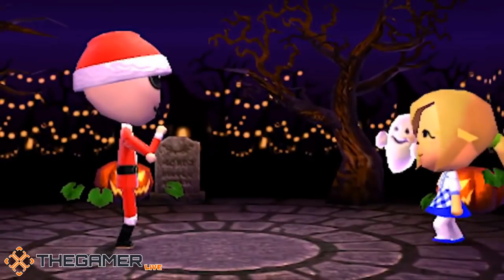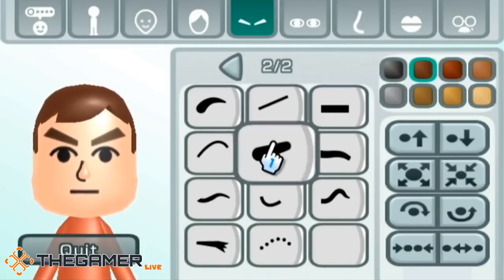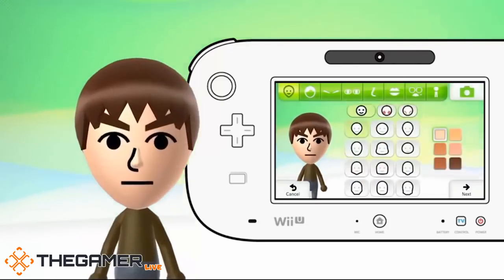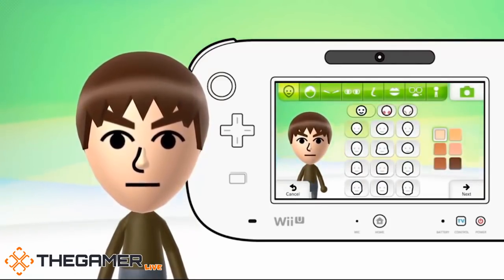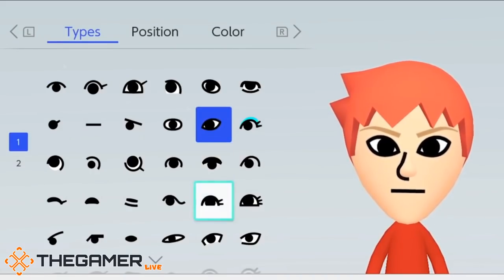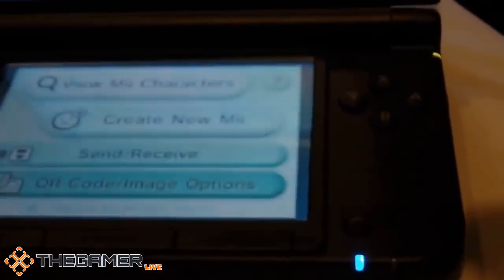3DS owners can also create Miis on their handheld systems as well. The setup for creating Miis on the 3DS is essentially the same, but what if a player wanted to keep the Miis they've already created on their Wii U? Fortunately, Nintendo obviously thought of this conundrum and created a way for players to bring their Wii U Miis over to their 3DS. To import already established Miis, all players have to do is enter the Mii Maker menu.